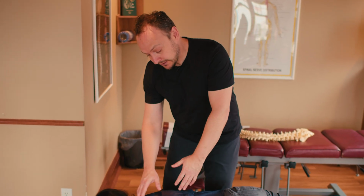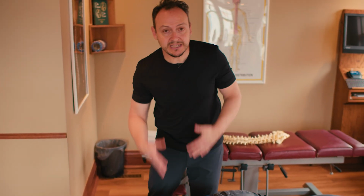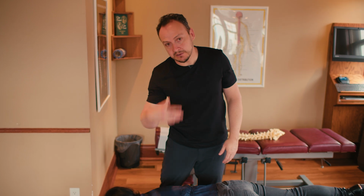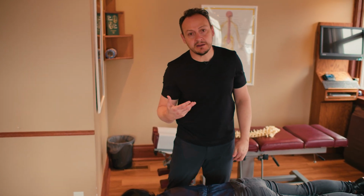The spine in the mid and upper back and the ribs have to move properly for us to be able to breathe fully, for us to be able to take in oxygen properly. So it's a critical area that we don't want to stiffen as we age and lose our vital oxygen carrying capacity.